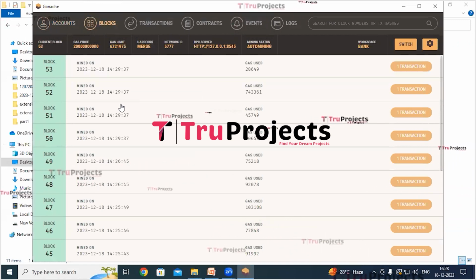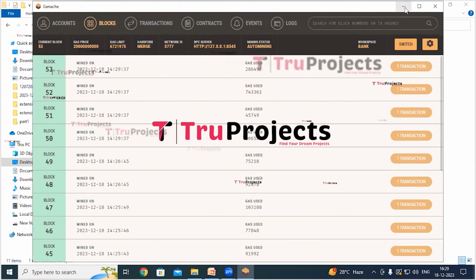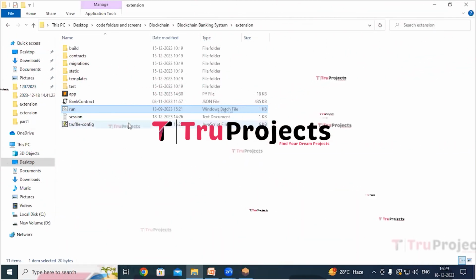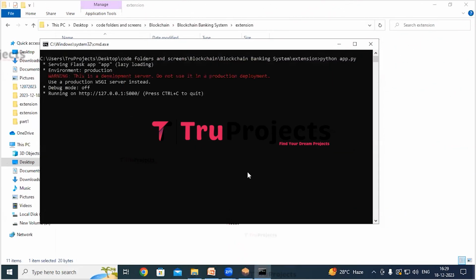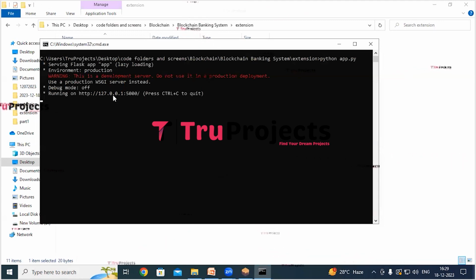So we can see the server has been hosted. Now we'll get back to the code folder. Now double click on run.bat file to start banking system. Instead of executing the project through command line interface, we have created Windows bat file to execute the project. So the Flask framework will host the application locally at the default address, localhost and port unless configured differently.